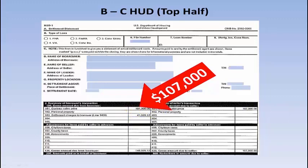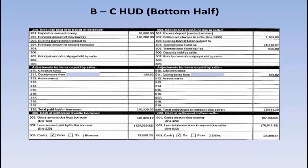How could that be? Now it's very simple. He was going to rehab this property, and they rolled the rehab advance from the private money lender into the HUD statement, which is interesting and an unusual way to do it, but nonetheless it was done. So this is the bottom half. Now this is where the money shot is, so to speak.